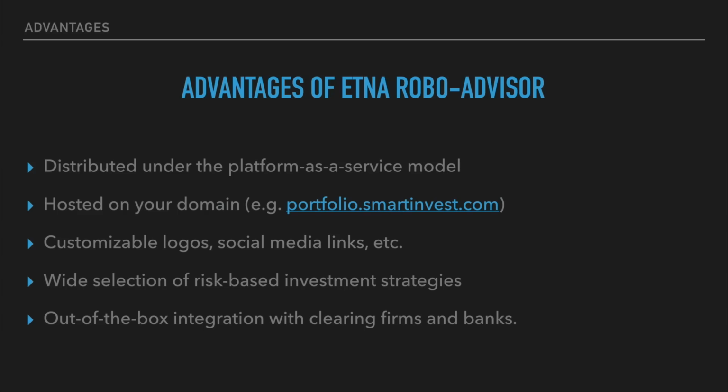And as we have already mentioned, ETNA robo-advisor comes with out-of-the-box integration with clearing firms and banks. So when your customers sign up, they can hook up their banking account and deposit their money. And in a few days, once the clearing firm approves their trading account, they can immediately start their automatic investments.